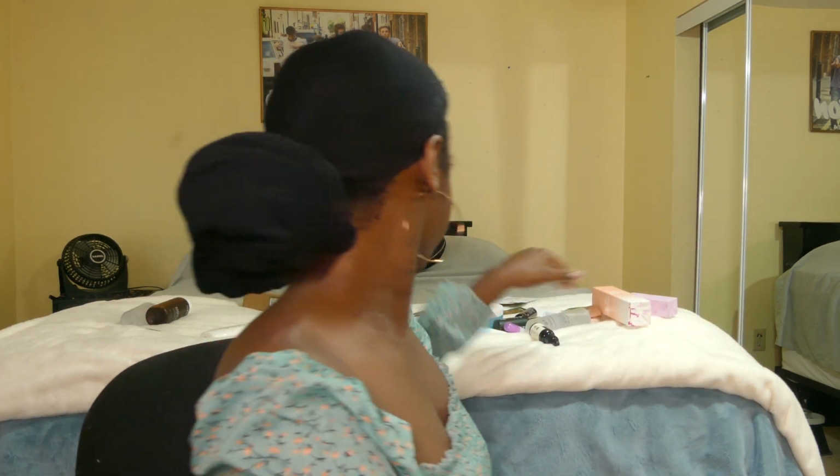Like, is this top cute or am I cute? Which one is cute? Because sometimes I feel it, sometimes I don't feel it. It's fine.